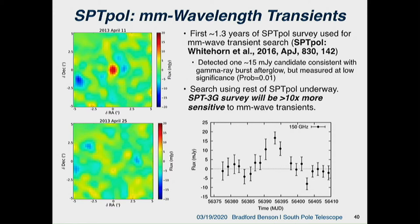But as we take deeper data, as we use SPT-pol, and then also 3G, which is over an order of magnitude more sensitive, we should be 10 times more sensitive to these millimeter wavelength transients. In particular, there's some thought this is an efficient way to find orphan gamma ray bursts that aren't beamed in our direction, that are dust obscured. But I think you'll really start seeing some interesting constraints over the next few years from CMB SPT limits on millimeter wavelength transients and gamma ray burst models.